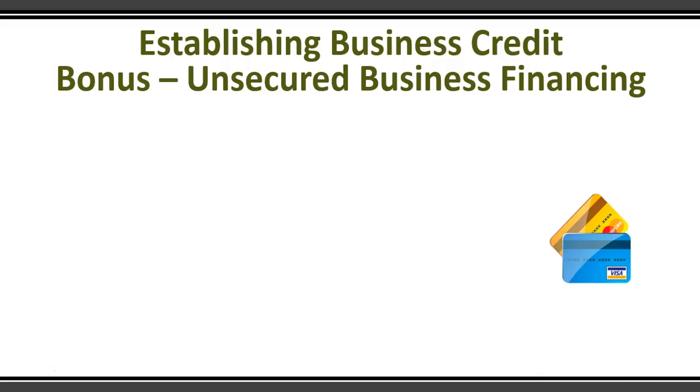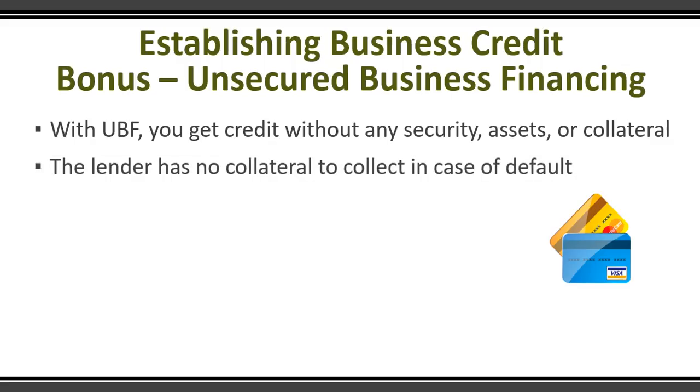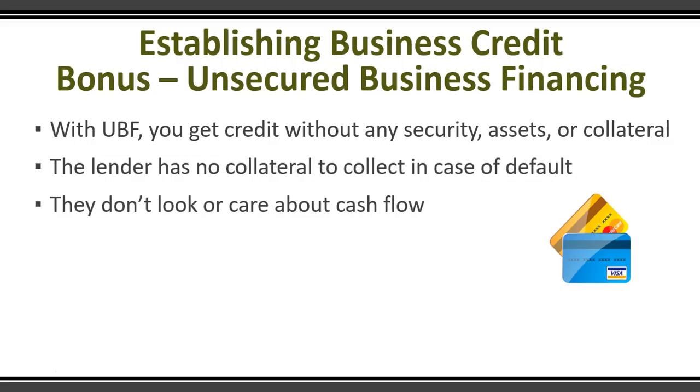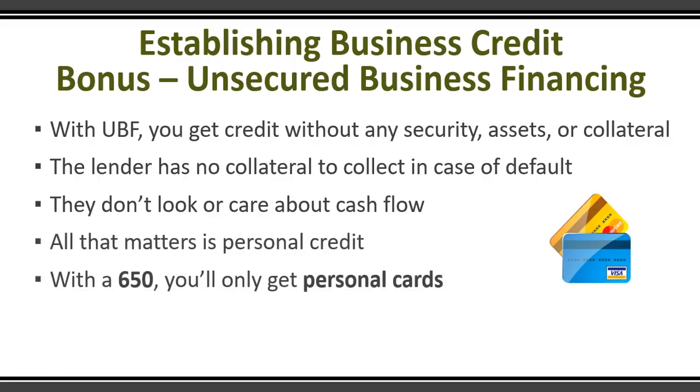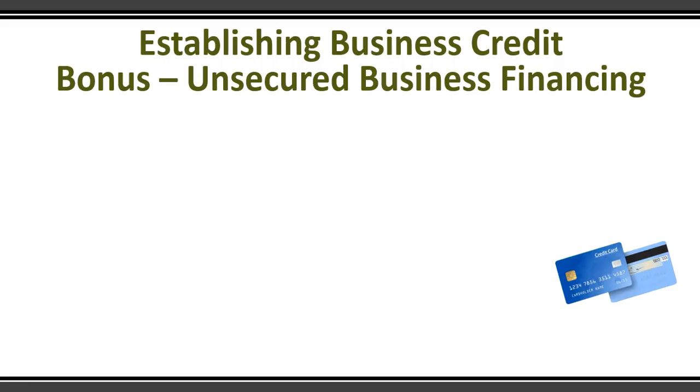With UBF, you get credit without any security, assets, or collateral. The lender has no collateral to collect in case of default. They don't look or care about cash flow. All that matters is personal credit. With a 650, you'll only get personal cards. With a 680 credit score, you get both business and personal cards.